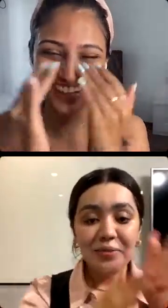Usually you have to work sunscreens in so much, but with this, just wait till it settles beautifully. Oh, yours has already started settling. Yeah, because I didn't use as much as you did. I used a lot because, as I said, I'm a product hoarder. I apply a lot of it. No, that's good. I think you should always overdose a little bit on sunscreen.